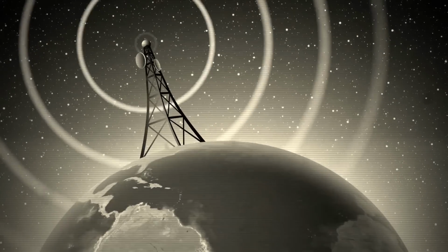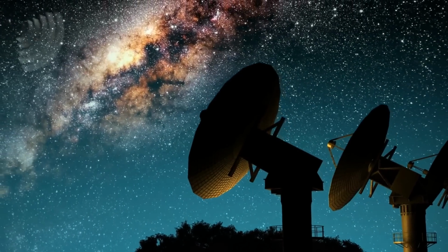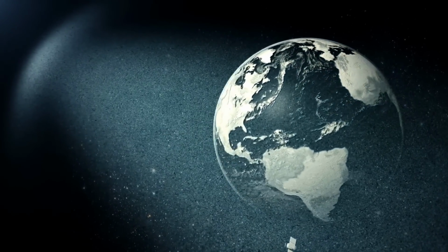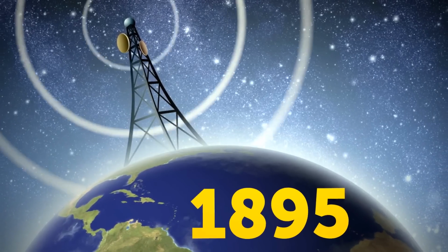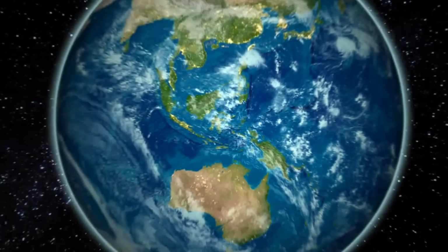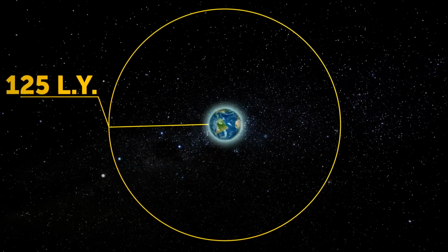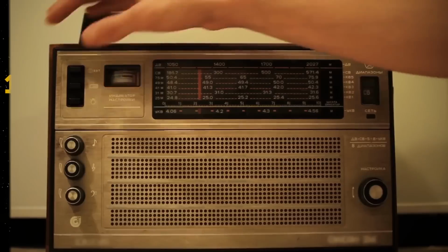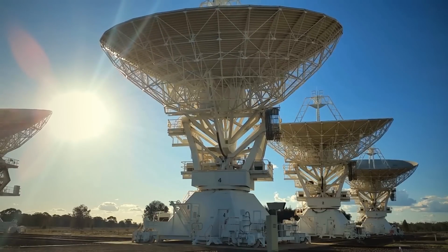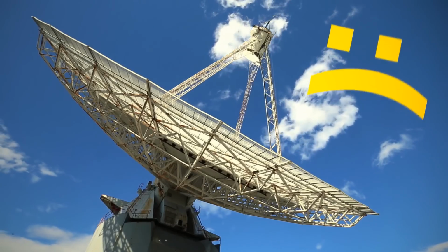They're all close enough to us to pick up our radio signals. Radio waves can travel through space at the speed of light, and our planet has been emitting radio signals continuously since 1895. So we're like noisy neighbors in the radio spectrum. If there's a planet somewhere with an intelligent civilization within 125 light-years of us, our radio noise would have already reached them. The only problem is, it would take about the same time to get a response from that civilization.